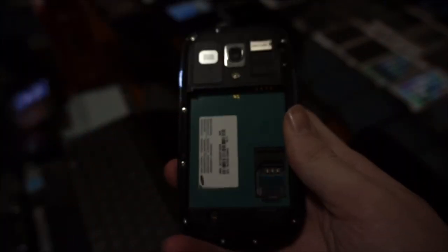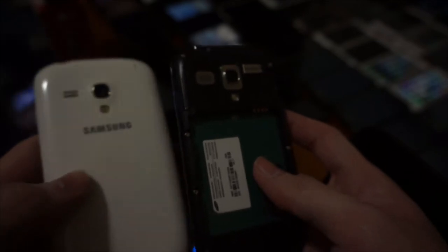My two Galaxy S3 Minis that are very different for some reason. This is an international one that's white, and this is one on Rogers. They're not compatible with one another. They may look very similar, but they do not take the same batteries at all, and this one's battery is shot, so I can't use it anymore.